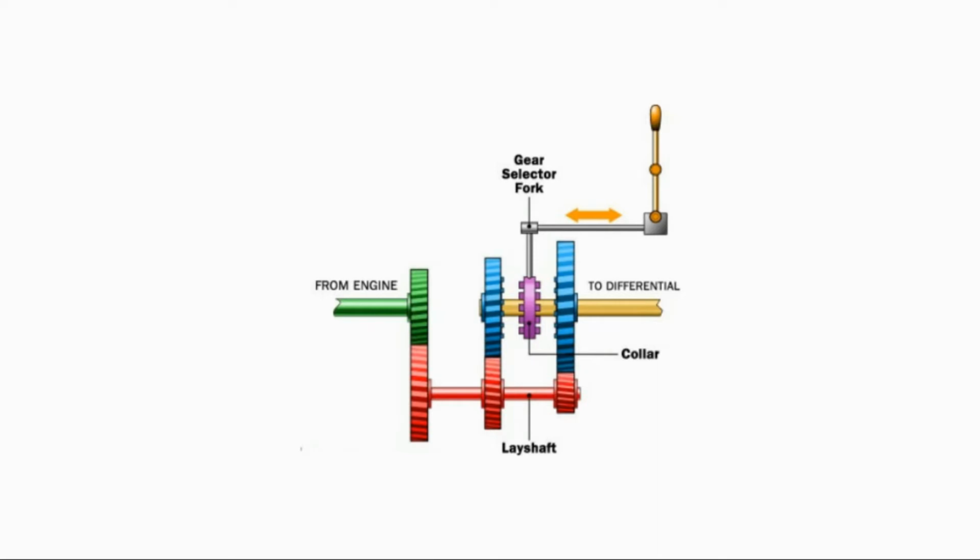The red shaft and gears are called the lay shaft. These are also connected as a single piece. So all of the gears on the lay shaft and the lay shaft itself spin as one unit. The green shaft and the red shaft are directly connected through their meshed gears, so that if the green shaft is spinning, so is the red shaft. In this way, the lay shaft receives its power directly from the engine whenever the clutch is engaged.